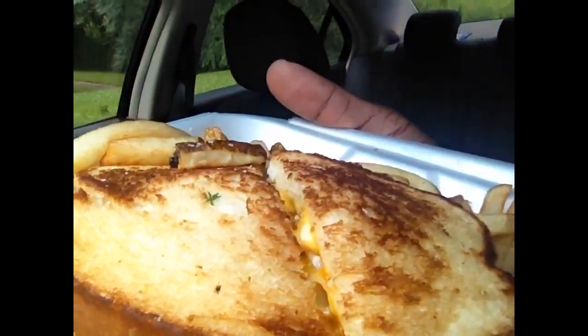Let me show you. Go ahead and get this going for you. As you can see right here, let me see if I can give you an inside look at how it actually is. Let me show you how the fries are. These fries right here, I don't know what they got going on, but these fries are pretty good. I don't play around with my fries, and they are salted just perfectly. The seasoning is good, everything.